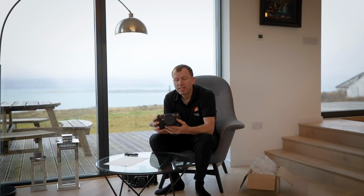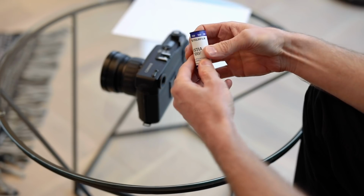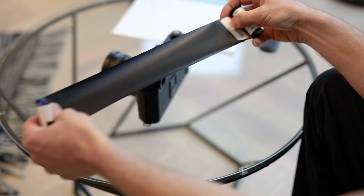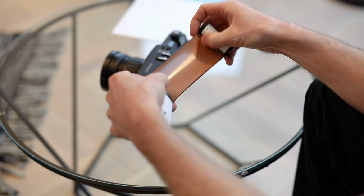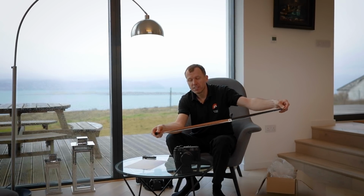So let me tell you what this camera is all about. It's a medium format camera, which means it takes this type of film here. And this type of film is 6 centimeters tall, and it's about 70 centimeters long. So if you pull that out, measure that part of the film, it will be about 70 centimeters.